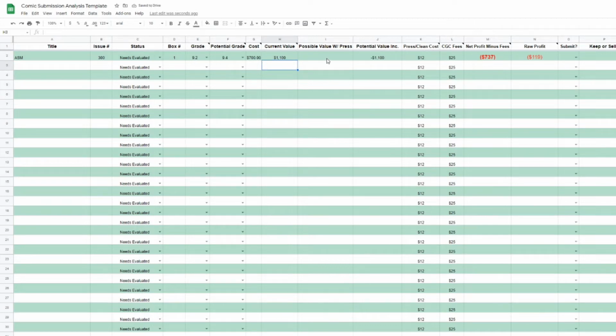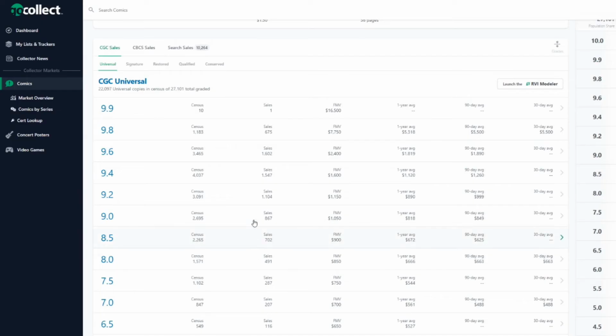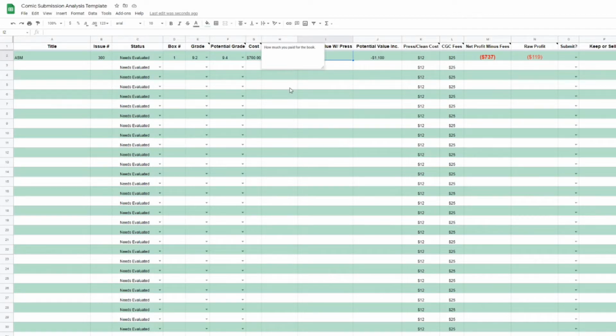And our possible value after press, let's say we did bump it up to a 9.4, well then we'd have a value of $1,600. Just right off the bat, you can tell it's definitely worth pressing this book if you're going to get a $500 increase.